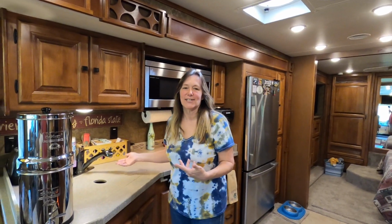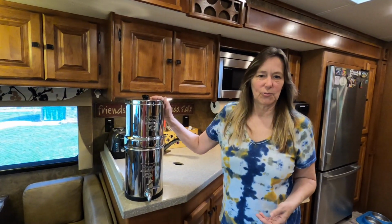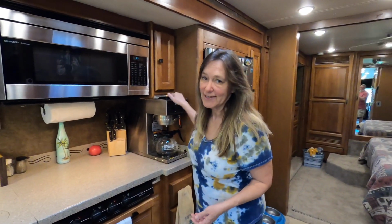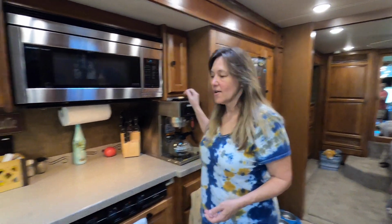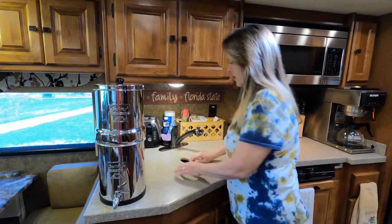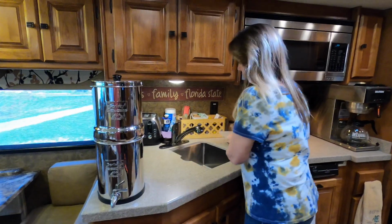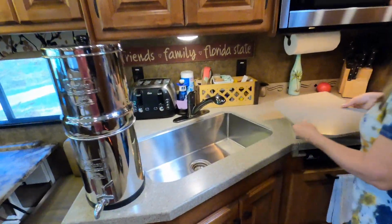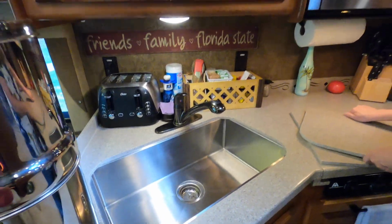And this is our kitchen. Here's our Berkey for fresh water, and for the most important drink of the day, coffee, we have a Bunn. Over here, Betty came with a double sink. However, we upgraded to a farm sink with a vendor at Red Bay. And we'll discuss our upgrades in an upcoming video.